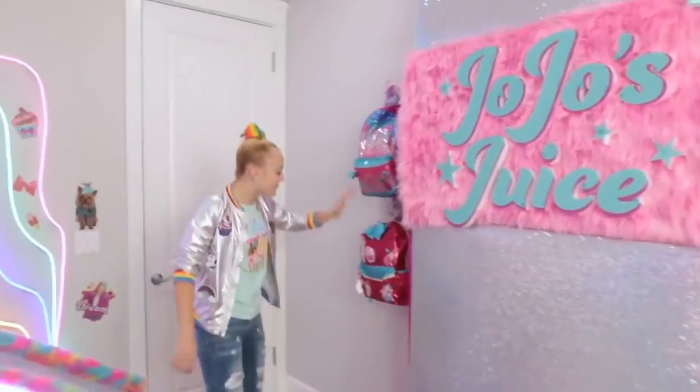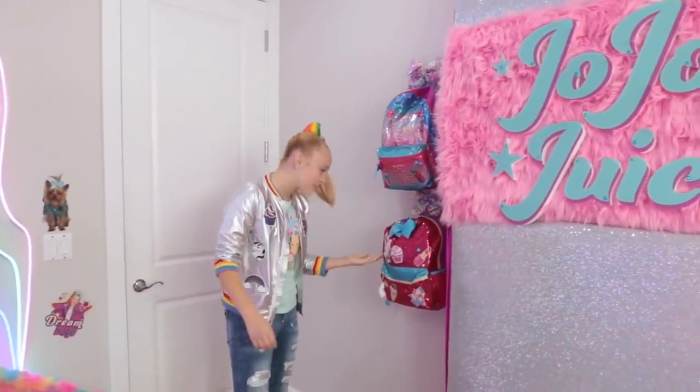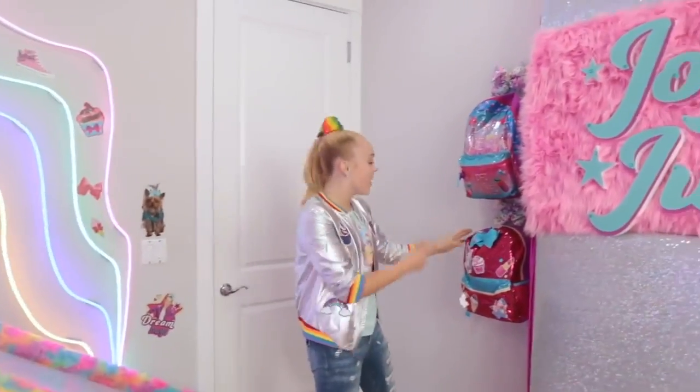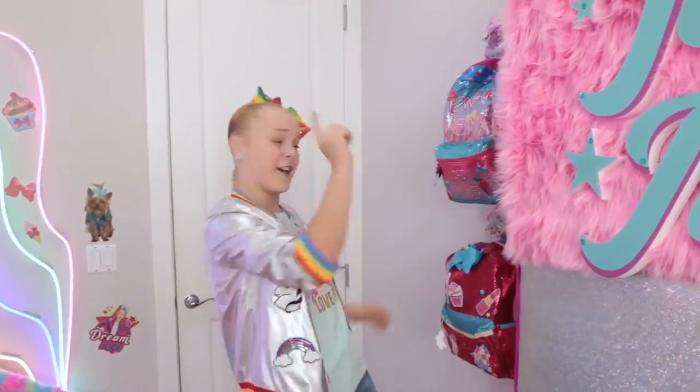We got double backpacks from Target right here. This one is the new one for back to school. This one's actually an old Target backpack, but it's still really cool. So you're an OG if you got this, but if you don't got this, you can still get this one at Target, available right now.